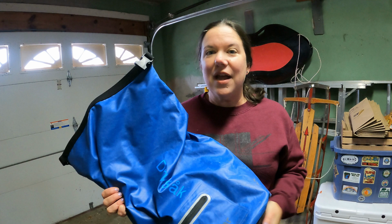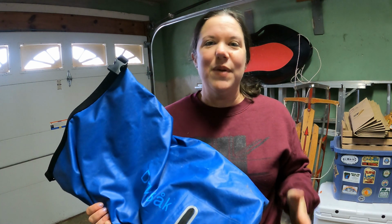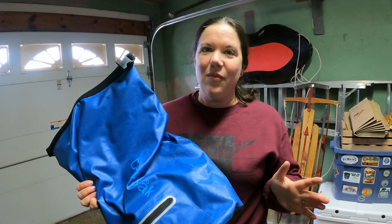If you're like me, I often have to drive to launch my kayak. And one of the worst scenarios would be to lose your keys, to lose your cell phone, to lose your wallet, to have things get wet.